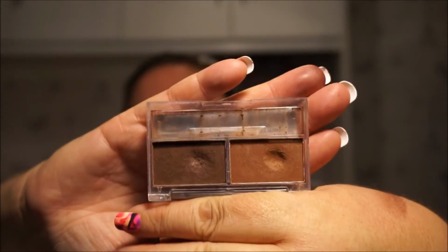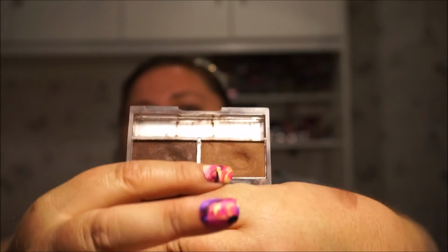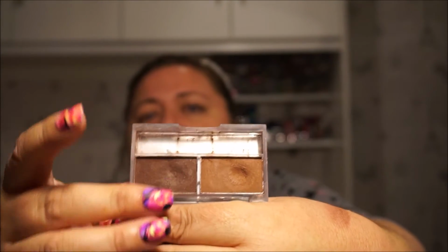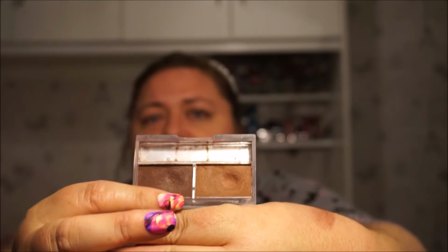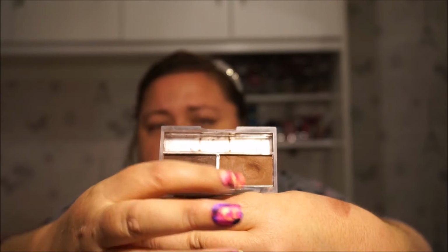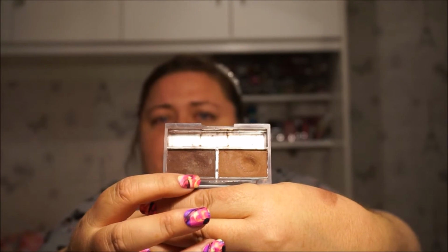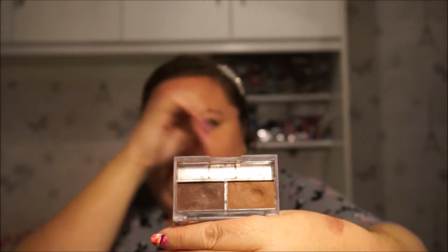eyebrow palette. Now this looks like 2 eyes to me. This one has definitely got a deeper dinge than this one. I tend to use both of these together, but I'm clearly using this one more. Use this one first and then I sort of lightly fill in again over the top with this one.